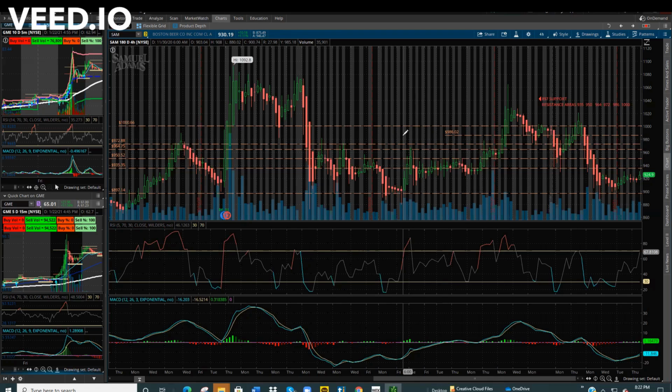And another thing too, RSI is pinging here about to turn red, which means people are buying it up.